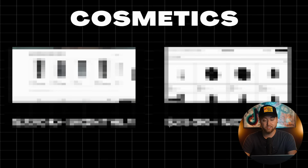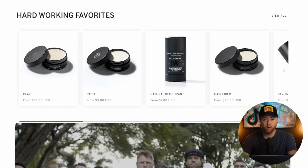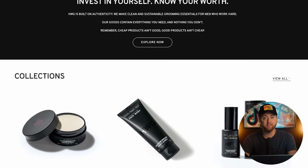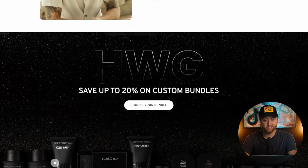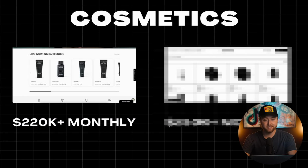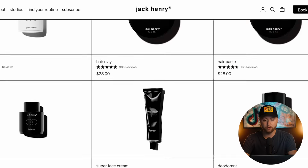And then we have the cosmetic space where we're selling hair care items or makeup. And Hardworking Gentleman, another client in our mentorship that went from $0 to $220,000 per month. Pretty crazy to think about, and we did this all while scaling Facebook and TikTok ads. And people are coming back and buying these products over and over again. Same thing for Jack Henry, doing $250,000 per month.